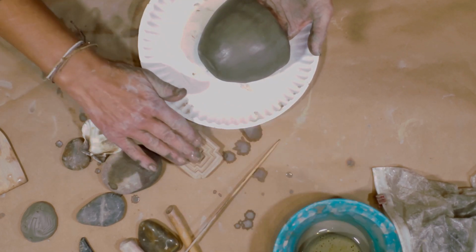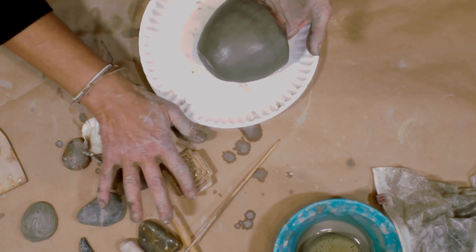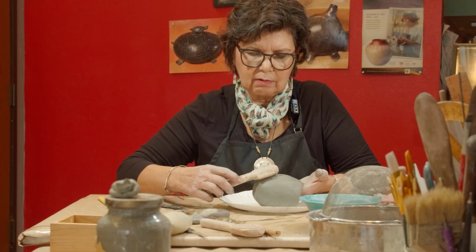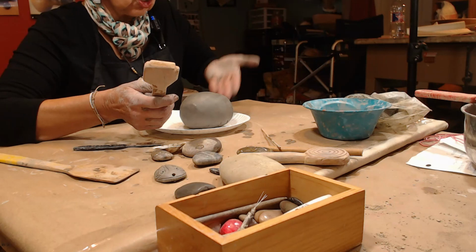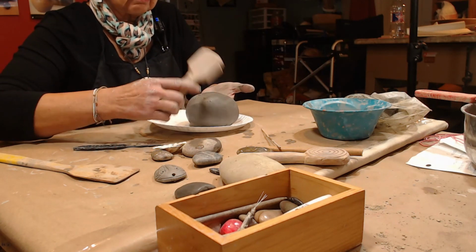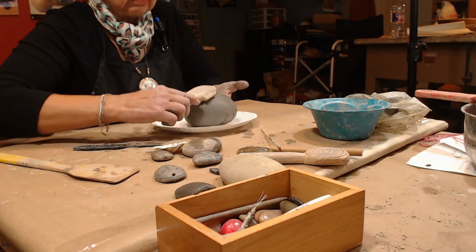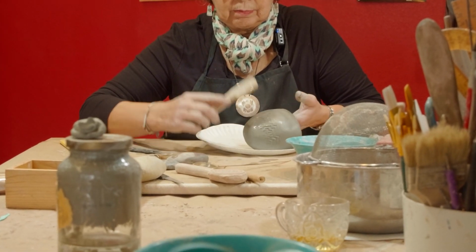So there is a little bit of technique to stamping, if you should try this with something that you have at home, and that's why they call it paddle stamping. So it's paddle and anvil. Your paddle out here, and then your support anvil on the inside of the pot. And you're going to strike it. A little too much water maybe. Strike.